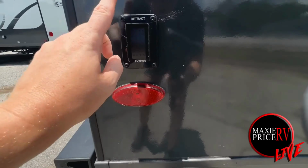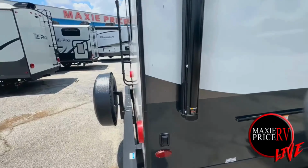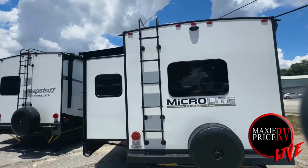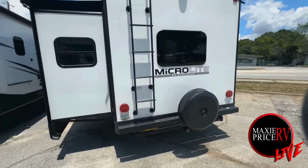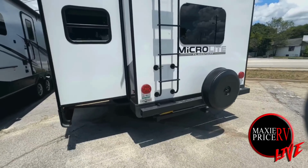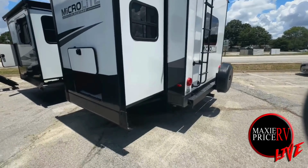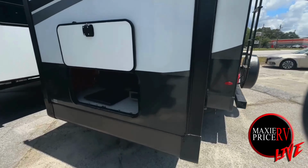We've got your automatic retract and extend, very important on these newer units, with a ladder that helps you access the roof for maintaining your roof on your RV. But of course, as I always say, if you don't wanna fiddle with that, that's fine. Call up our service team, schedule an appointment, we'll be happy to help you with that.